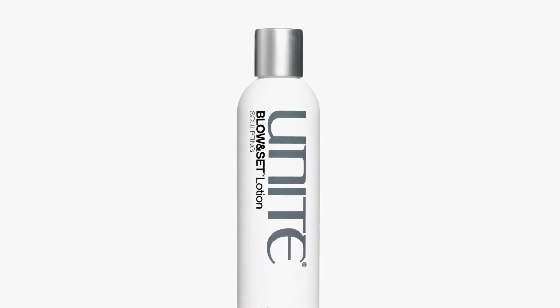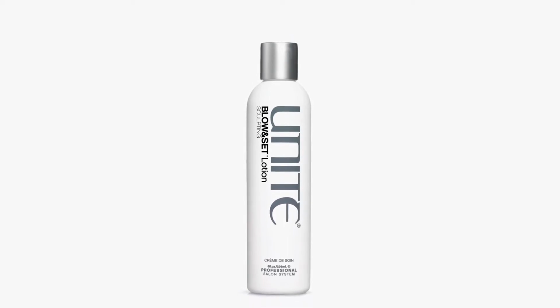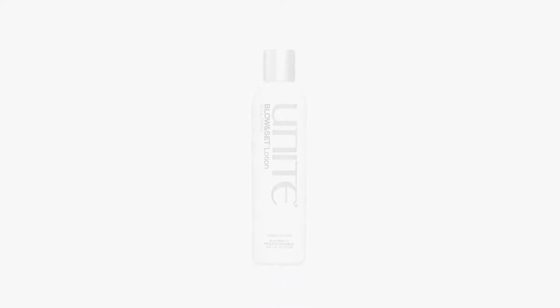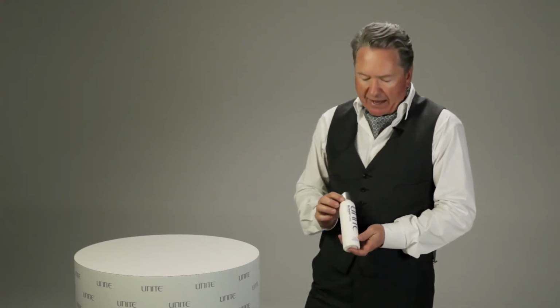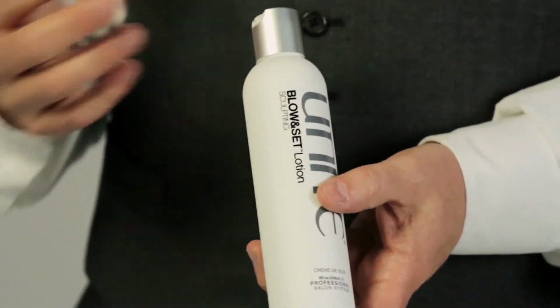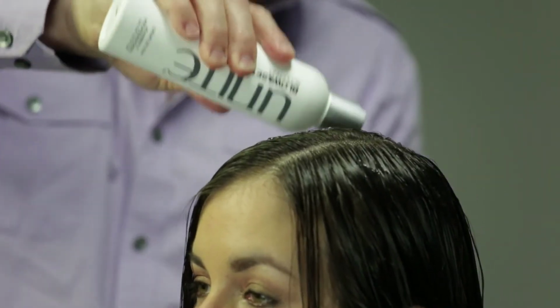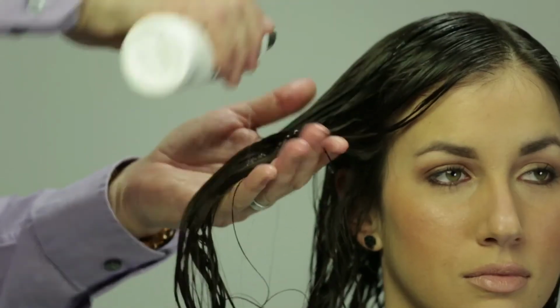Blow and Set is a styling agent in our line. It's like a sculpting lotion. It's a lot runnier than a gel. What we found that really helps when working with Blow and Set is working with a curling iron set, a hot roller set, or even using bendies in the hair after the hair's dry. How we would use this: apply this in the hair when the hair's wet and blow dry. You'll get an amazing, silky, extremely shiny, voluminous feeling to the hair.